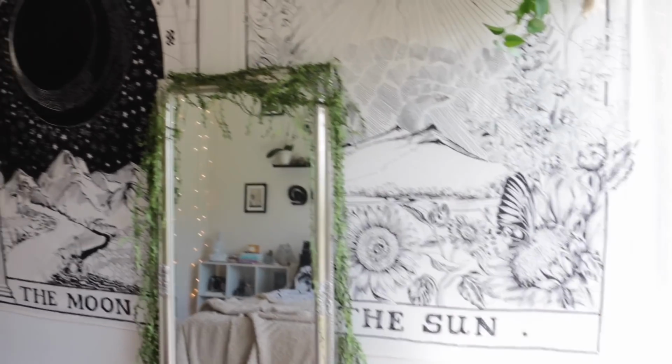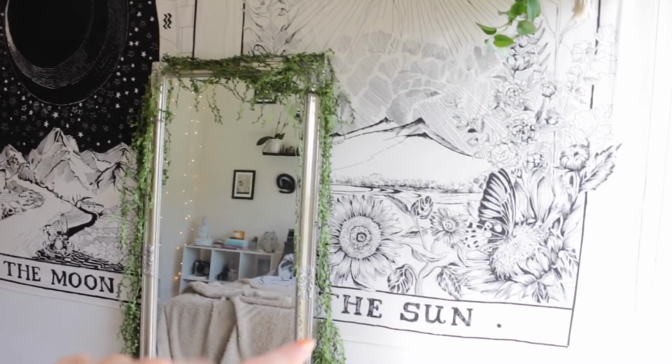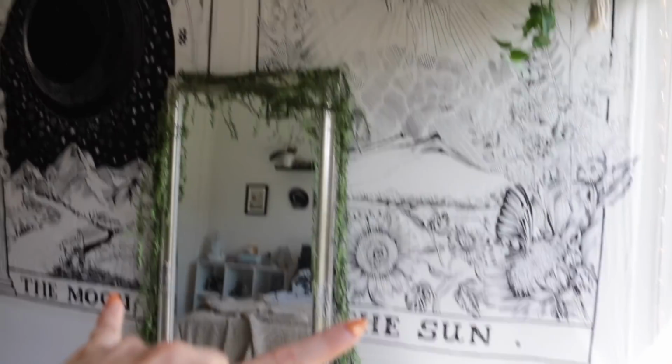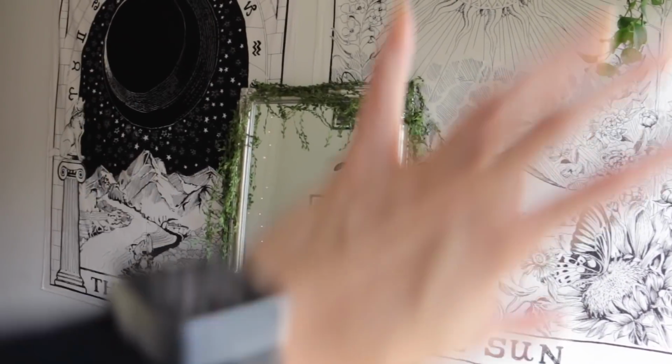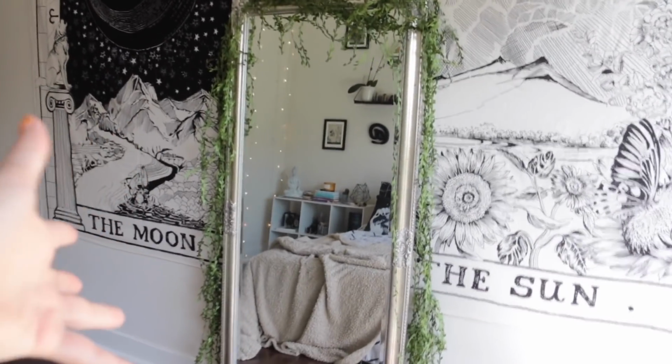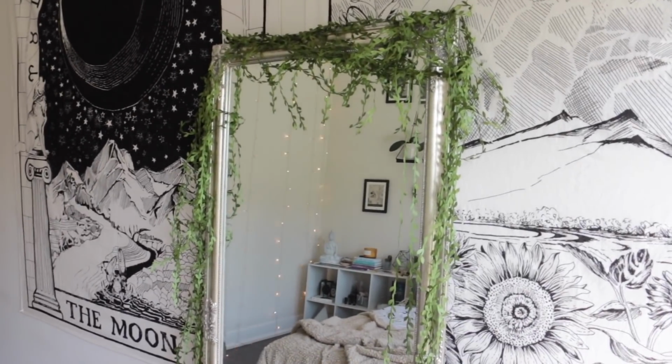So then on the big wall in my room, I just put 2 tapestries, the moon and the sun. I got them both at Urban Outfitters, and I just thought that these were very yin and yang kind of vibes going on here, very balanced. And then I put a self-love mirror in the middle. Why I just called it a self-love mirror. There was something about putting vines all over it that just made it feel more like Mother Nature.